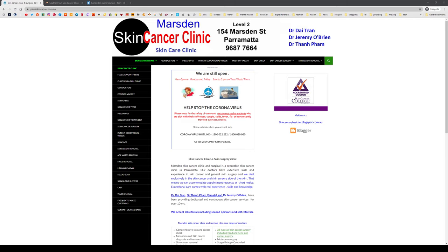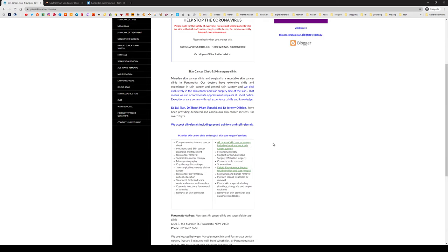So I cancelled my appointment with the specialist who was going to charge me $260 for a skin checkup. I went online and Googled for skin specialist bulk billing in Sydney, and I found some specialists. This is a skin cancer clinic which is close to where I am, and for this I don't even need a referral. I can get a self-referral.